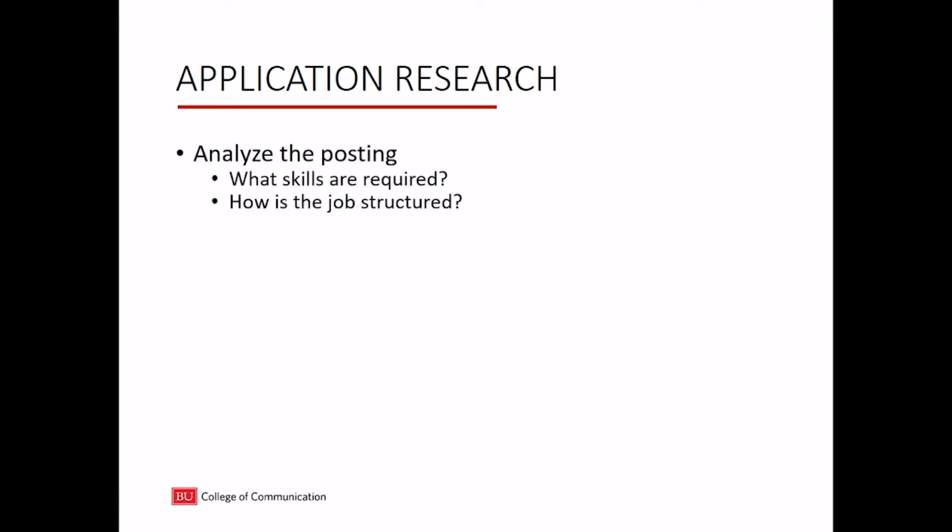What to look for. Analyze the posting. What skills are they asking for? How many years of experience? What majors or degrees do they want? Which skills are required for the job? What skills do you need from day one? What can you learn in the course of the job? What kind of personality do they want in a candidate?